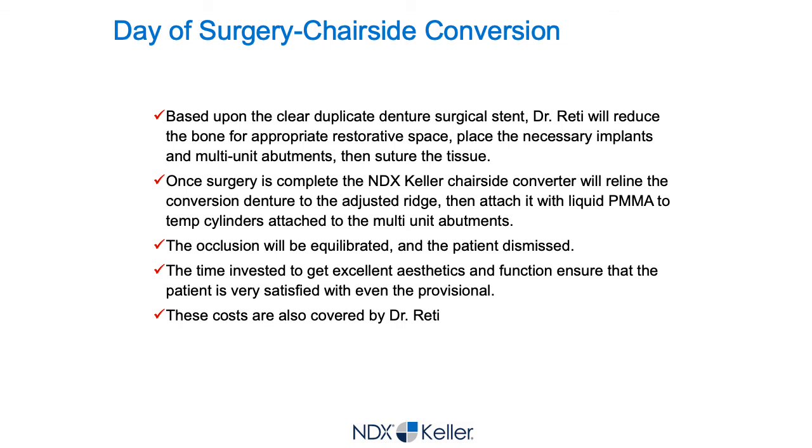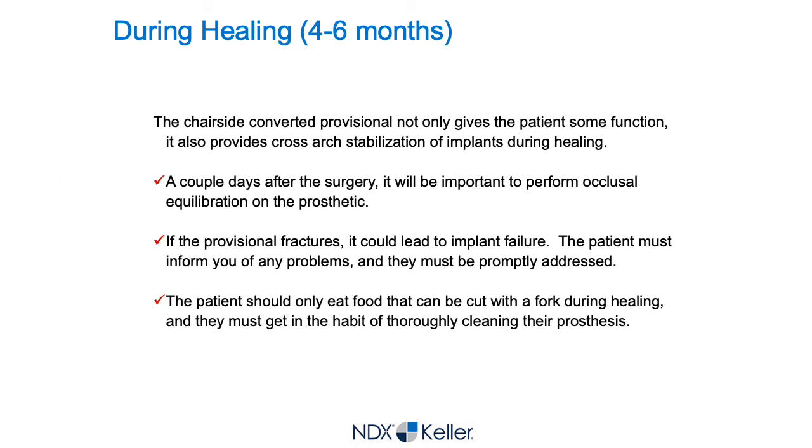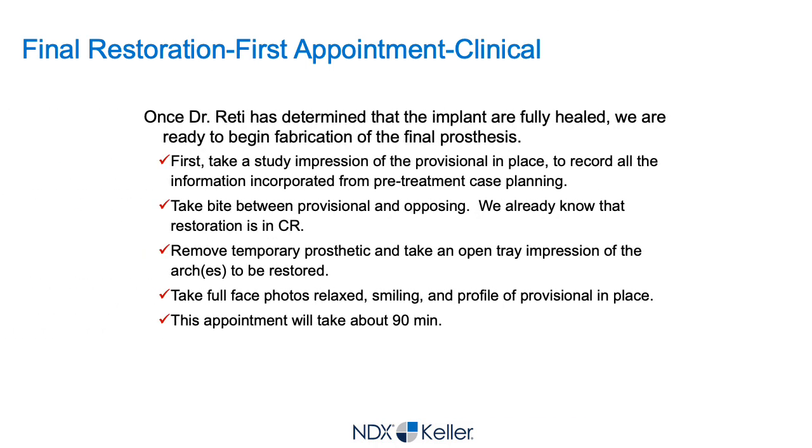So these are all the steps that we did so the person could get their teeth in a day if they choose to do that. Now we're moving on to the final prosthetic. We talked about this, so I'm going to skip this. I'm trying to follow Jason's good example here. All right, so once everything's good, Dr. Reddy says ready to restore. So we'll get going on the case.